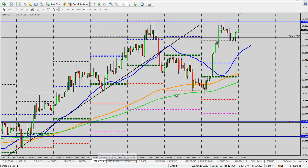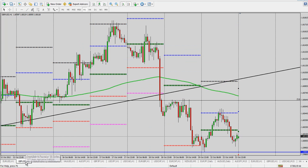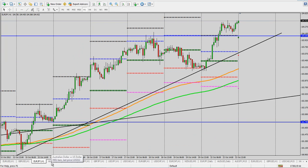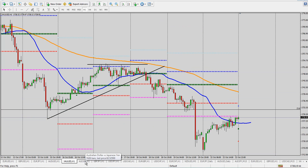Pound yen is looking fairly bullish, but we've got a double top to get through as well, and some of these other pairs. We've got some nice setups, particularly euro dollar. Pound dollar is almost an immediate setup. Aussie dollar is fairly immediate as well. And then gold, for anybody that's trading gold, I think we have a nearly immediate setup on this one as well to just jump in and start riding the wave. So good moves, good setups, good things happening.